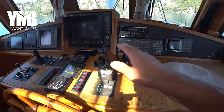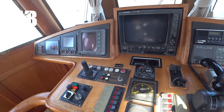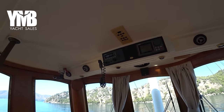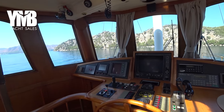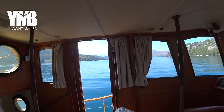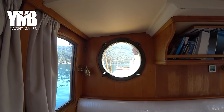We have the throttle here with a single screw, so it's just one throttle, and you can operate the anchors from here. So this is anchor up and anchor down. There is a bow thruster also on board. The bow thruster is using hydraulic power, which is delivered from the main engine. You have a VHF radio here, which is working. Anyway, the new owner might consider refreshing some of the navigation equipment here. That's the steering wheel, of course, and a good look around. There are two doors on both sides of this pilot house, also a window to the back, so you can even look to the back and see what's going on there.